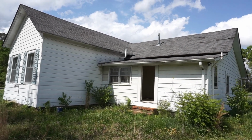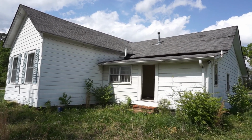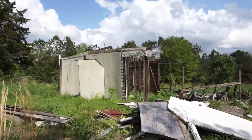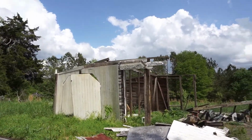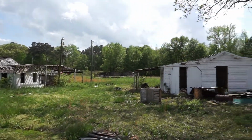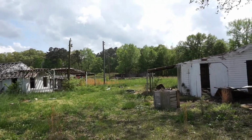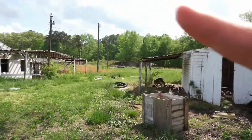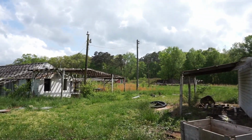House we were just in. Yeah, buildings here were just different storage sheds, so that's now demolished. You also have, dang, that barn actually collapsed too. That was up over there. That barn right there was up. Now that's demolished. So you never know with these abandoned places.